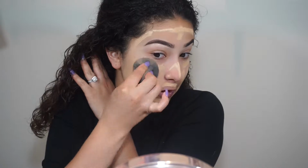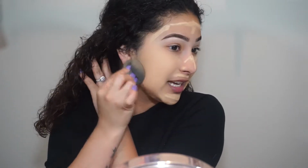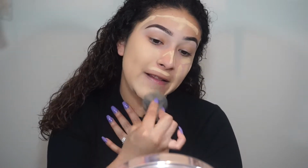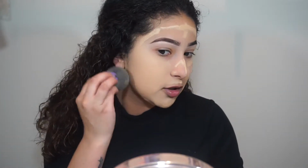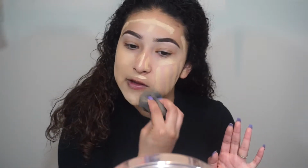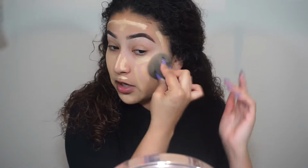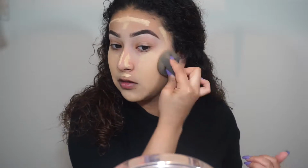With stick foundations, I feel like it's a little easier to blend out with a brush, just because it's a stick and a bit of a thicker consistency, in my opinion at least. It's a little better with the brush because the bristles are a little more dense and rough, so it's easier to blend out. But I like the beauty blender for the finish that it gives, and you don't see the little streaks of the brush. But honestly, you can blend it out with whatever you would like.